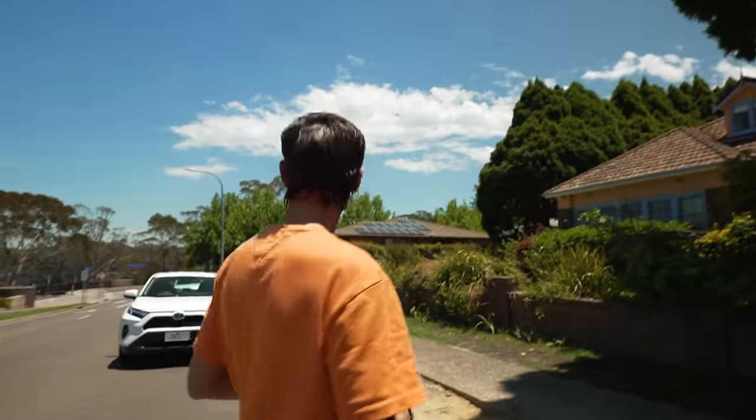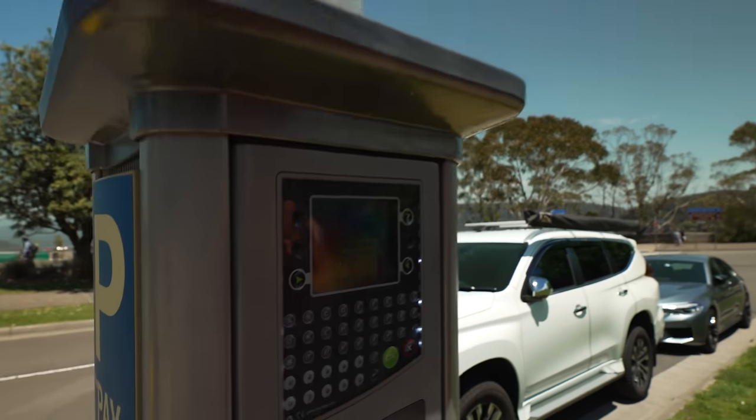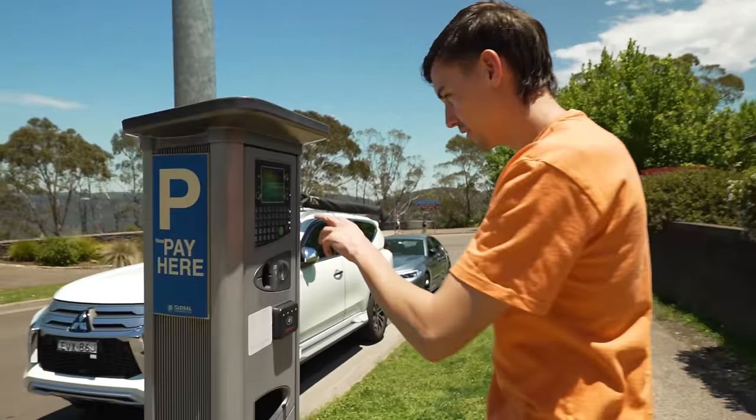£1 meter/registration. Meter/registration. I don't know what that means. Oh, there's a meter there. $3 for 15 minutes. So I was thinking it was just $1. We're gonna have to really rush this viewpoint. We only get 15 minutes.